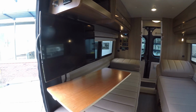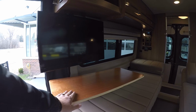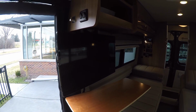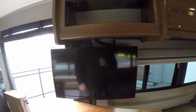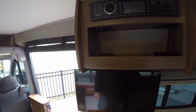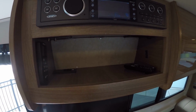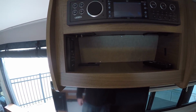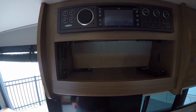And yeah, you have this nice swiveling lagoon table. This is similar to what you see in the Pleasureways. It looks like they added this, but it's a very cool addition. It does have a nice big television on a big swivel mount, a Jensen sound system, and a DVD player. You can Bluetooth your phone in with that as well. So, a great all-in-one sound and AV system.